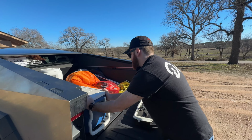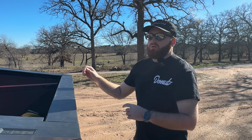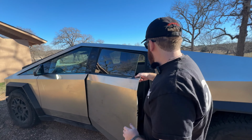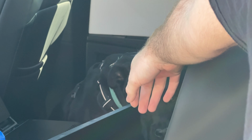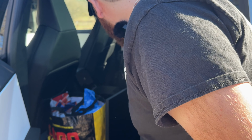From here, we have the cabin. So I brought my dog, Yumi. She came with us today. She's so excited, I think. She doesn't like cars too much, but she's having a good time, right?